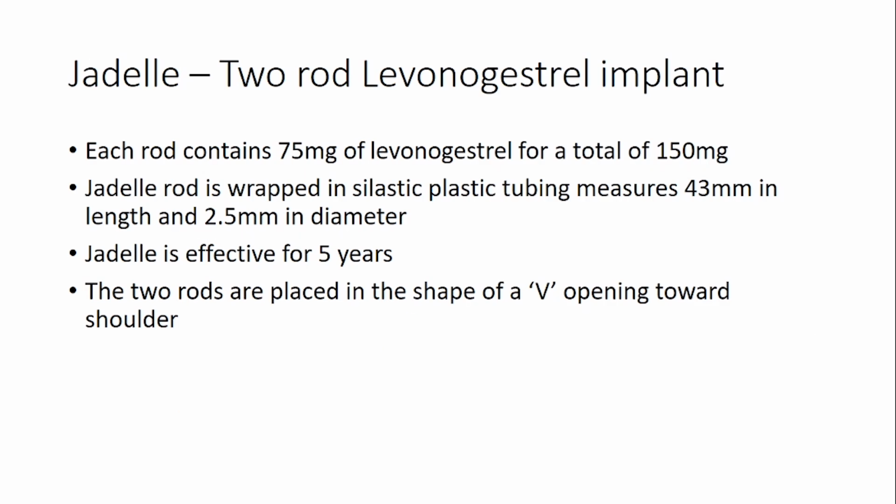I will briefly speak about the Jadelle contraception. It is also an implant contraception. It contains 2 rods containing levonorgestrel. Each rod contains 75 milligrams of levonorgestrel, giving a total of 150 milligrams of levonorgestrel. Each Jadelle rod is wrapped in a silastic plastic tubing measuring 43 millimeters in length and 2.5 millimeters in diameter. Jadelle is labeled for 5 years of use, and during insertion, the 2 rods are inserted in a V shape with the opening towards the shoulder.